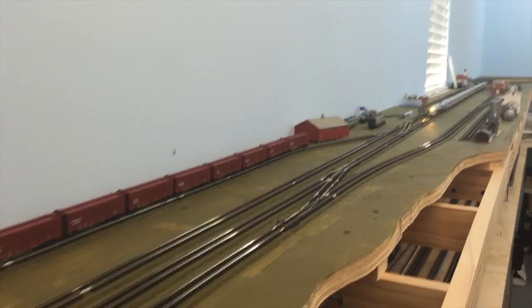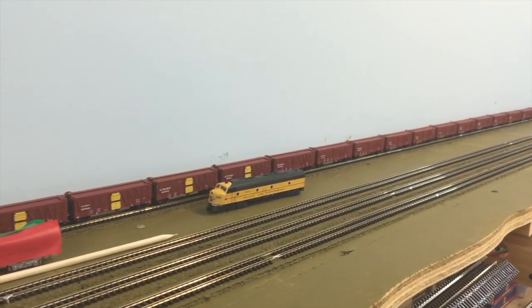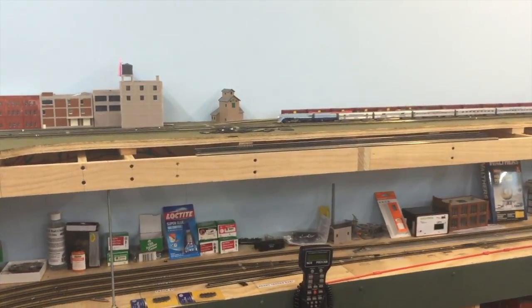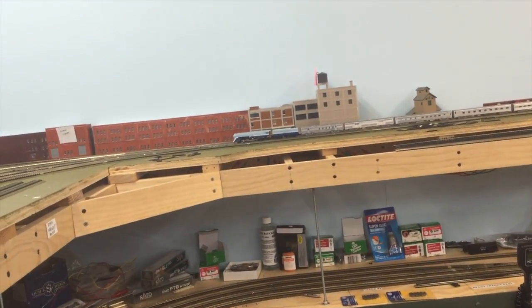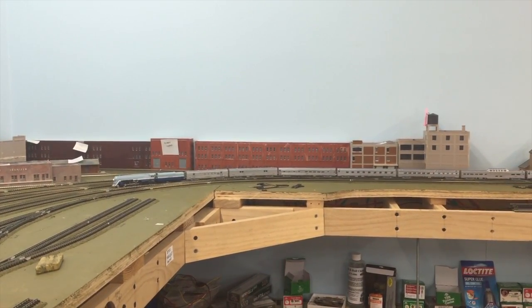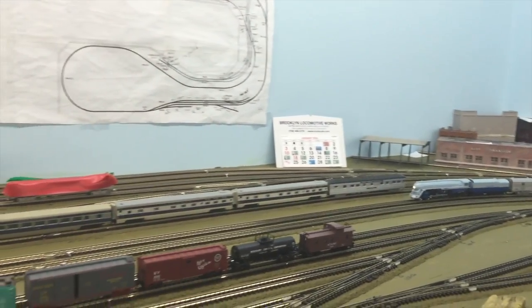Coming by the Morris feedlot, which is going to be over in this area. There's another engine that needs probably a little lubrication. I got to back up to my controller. I'm going to slow it down a bit. Here it is coming into Union Station, track 8.